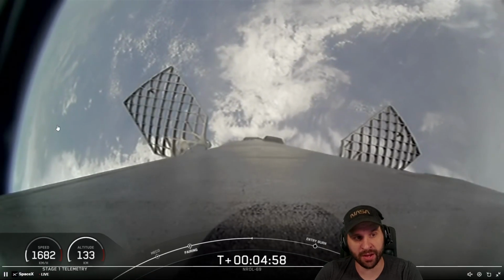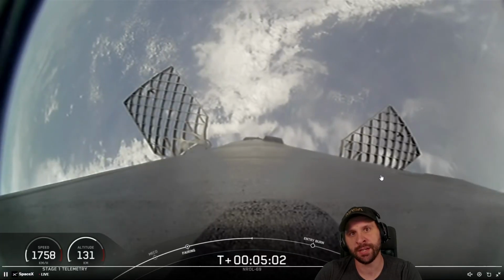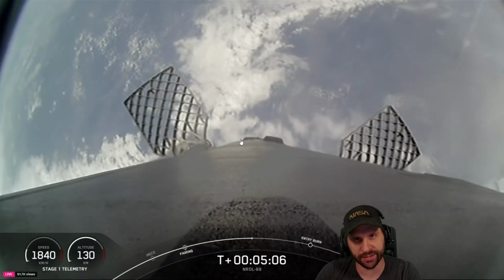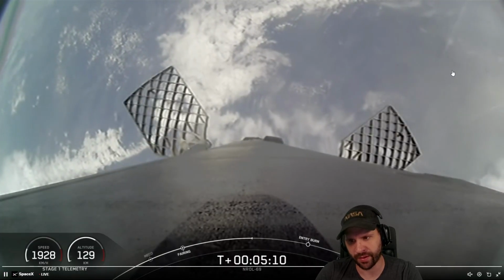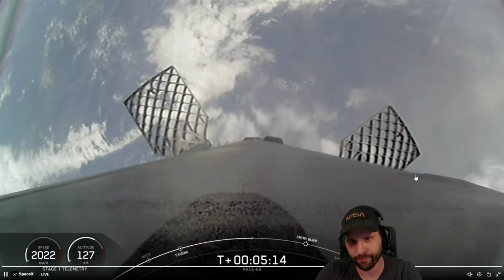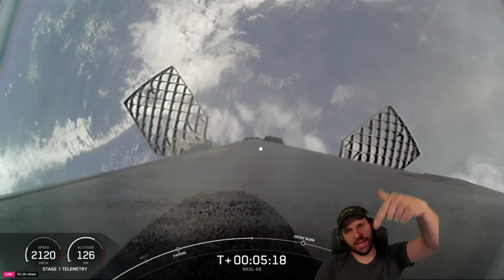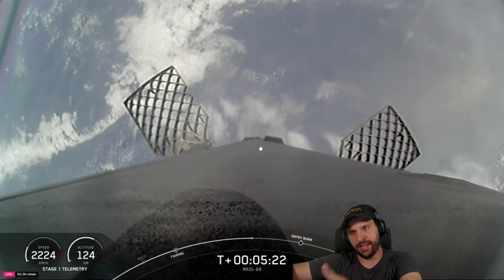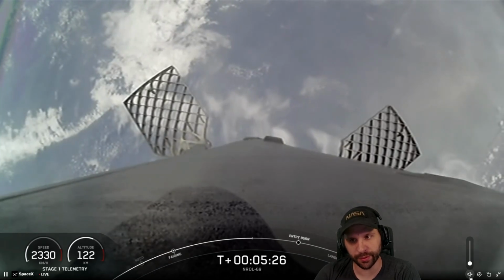Actually, my orientation was completely screwed up. The first stage is rotating to get aligned, so the engines are going to align to prograde velocity during landing. If I'm looking at this right, Florida should be over here somewhere. It's hard to see because it's cloudy. They rotate the thing so the engines get aligned, so when it goes to do the entry burn, it's flying through its own exhaust for supersonic retropropulsion. It's the best part.